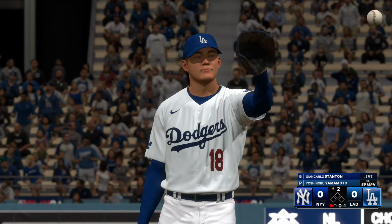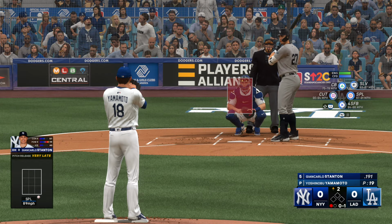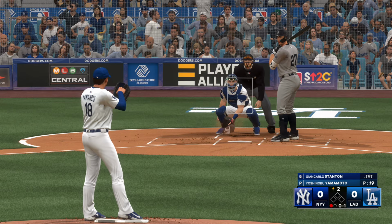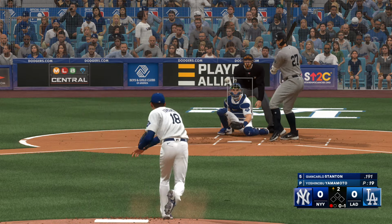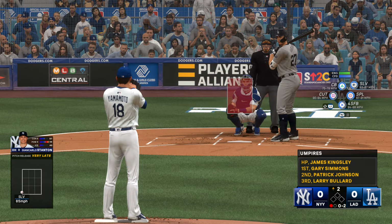Swing and a miss. That's strike one. From a pitcher's perspective, that's a beautiful splitter right there. As a hitter, you don't like it, but he's commanded his fastball, and out of that same tunnel, that splitter comes, and the bottom just falls out of it. And strike two. James Kingsley working the plate.